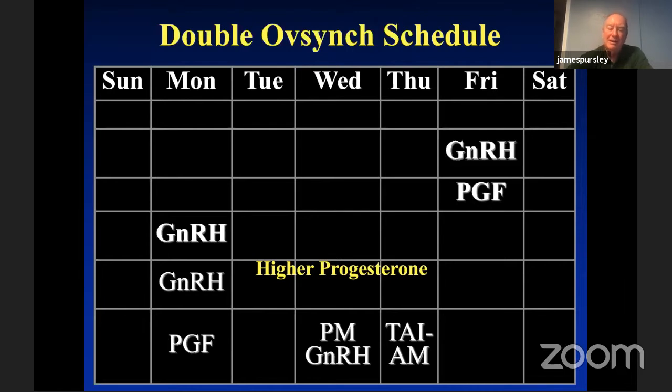Unless you're checking cows prior to and during that period, which a lot of herds don't anymore, you wouldn't know whether your herd had a high percentage of anovular cows or not. But if you are one of those herds, or if you're a consultant and you have those herds, the double Ovsynch does the best job on those cows.